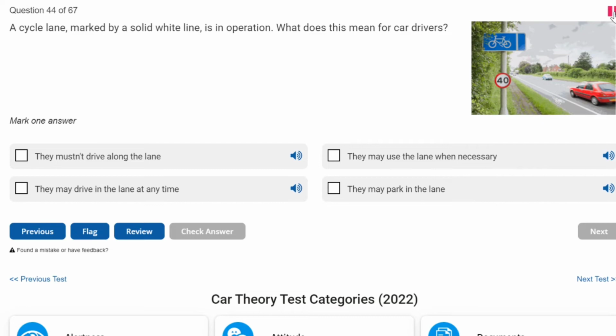A cycle lane, marked by a solid white line, is in operation. What does this mean for car drivers? They mustn't drive along the lane. They may drive in the lane at any time. They may use the lane when necessary. They may park in the lane.